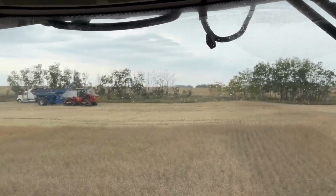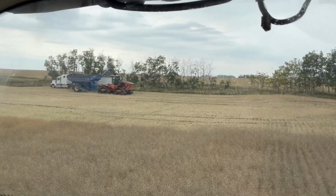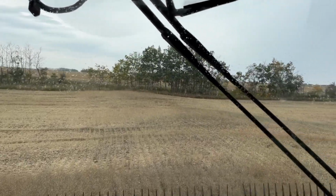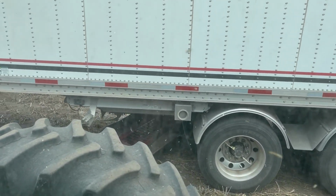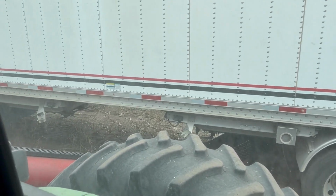Grandpa's ready to combine. This truck's full. Tricky doing the tarp though, because of the wind. So maybe we won't tarp it on the way home. Only a mile away, 3/4 of a mile actually. It always seems like the chaff is blowing towards the tractor, so I'm hiding in here. It's nasty out.